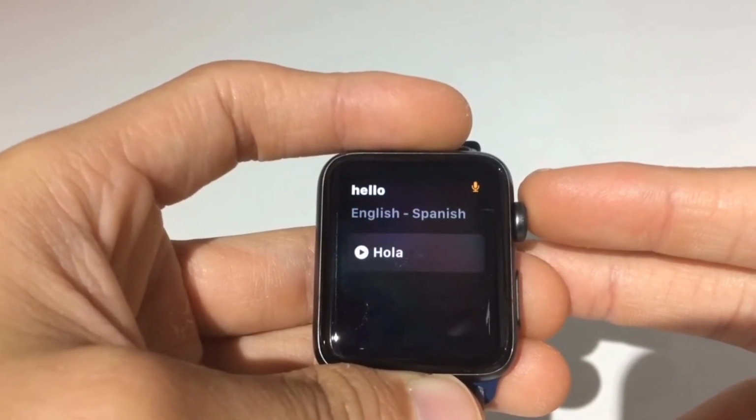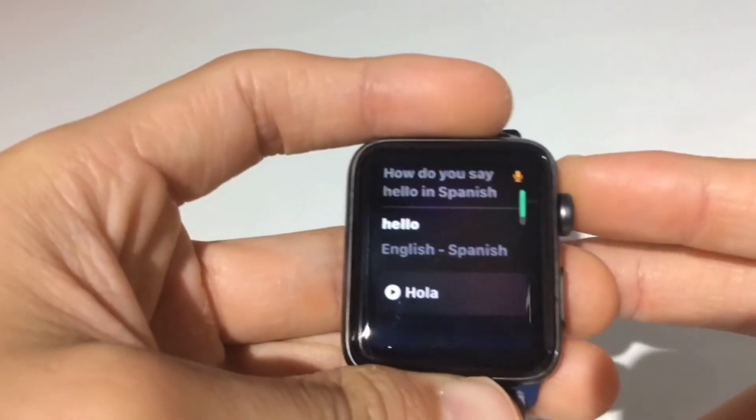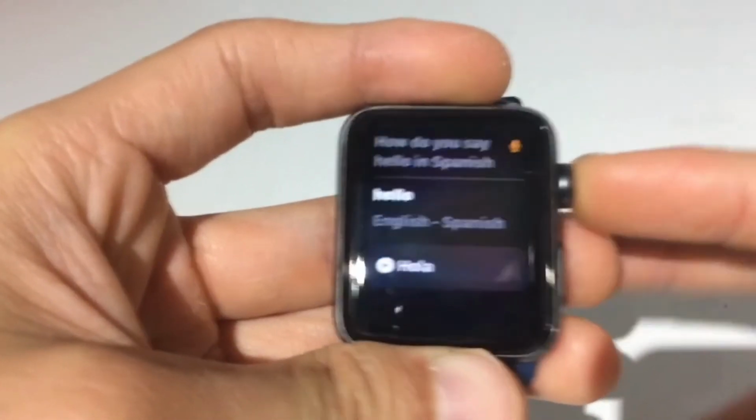In Spanish, hello is hola. As you can see, it's much faster on watchOS 7, and it's just improved in speed overall.